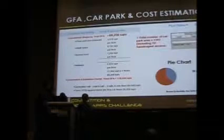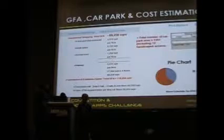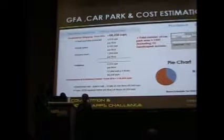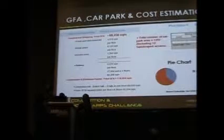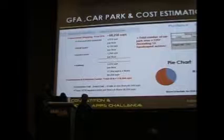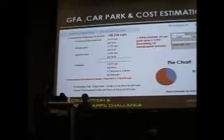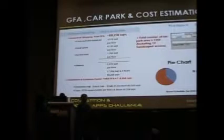The next part, I'm going to talk about the GFA, car park, as well as the cost estimation. For GFA, the total GFA of the building is about 186,000 square meters, and it includes the commercial shopping area and the convention exhibition center. The commercial shopping area is about 68,000 square meters, and the convention exhibition center is about 118,000 square meters. The plot ratio is equal to 0.788, which is higher than the recommendation of this competition, which requires us to design 40% of the GFA as commercial area and 60% as convention area.